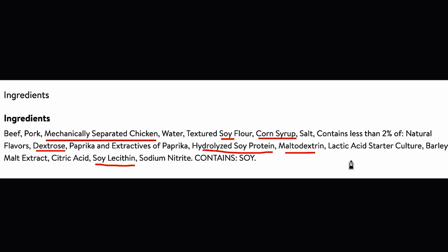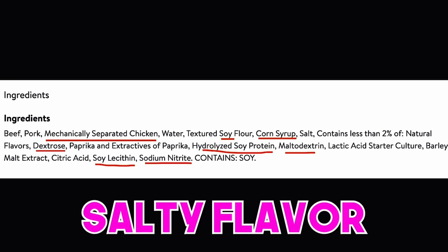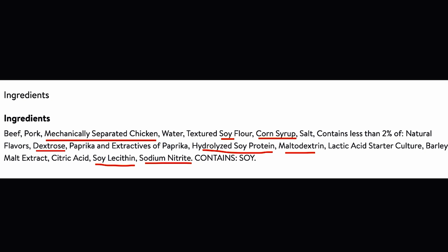So the main one I want to point out here to end it is sodium nitrite. Now this is the big one that is involved in most processed meats. And sodium nitrite is an ingredient that's found in those meats to act like a preservative and protect the growth of bacteria. Now it kind of gives it a little bit of a salty flavor, so it's got some enhancement in the flavor of this edamame kind of savory type flavor.